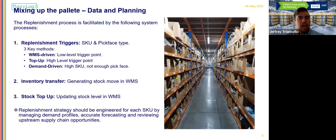We now have a look at the data and the planning piece. The replenishment process is facilitated by the following system processes. You've got replenishment triggers that are set at the SKU level and also for each pick face type. So there are 3 main types of replenishment triggers that I've come across. One of them is a WMS-driven replenishment trigger, where you basically have a minimum level, a low-level trigger point for your SKU, and once the product gets to that point, it generates a replenishment trigger and you move on. Now, these are all obviously system-driven. If you don't have system-driven, you're going to have to find a report for yourself to help you manage this.